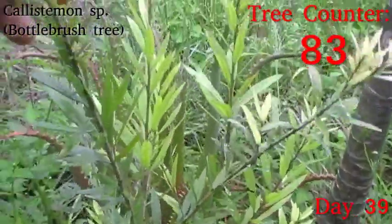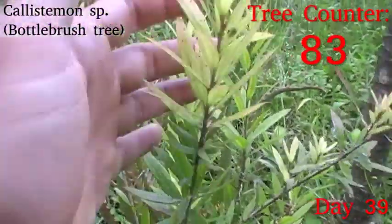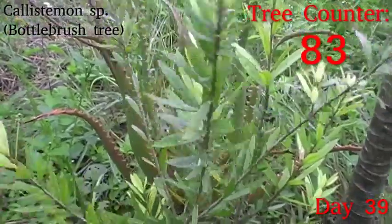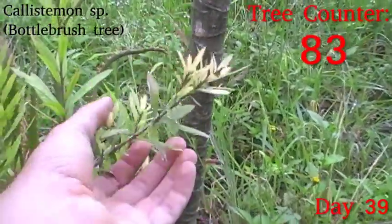Alright, so the little callistemon that went in on the same day is still a little pale. I think that is just, again, the way these grow, but it doesn't look unhealthy. It's nice and firm, good texture, and there's a little bit of what looks like sunburn, but nothing too major.